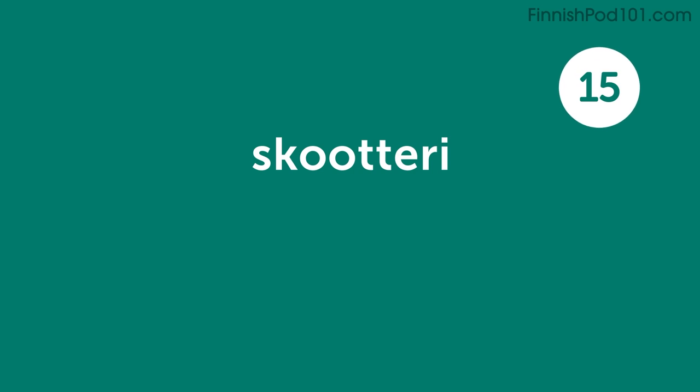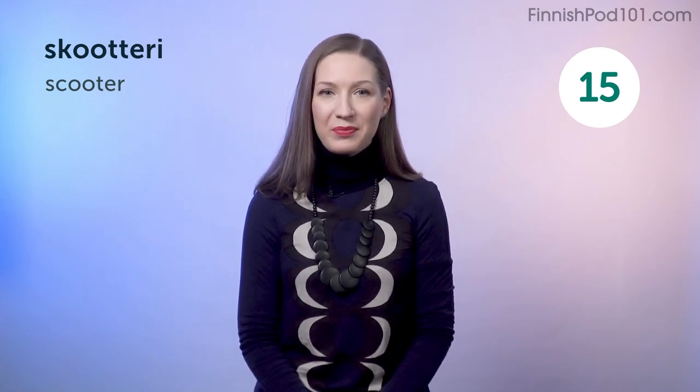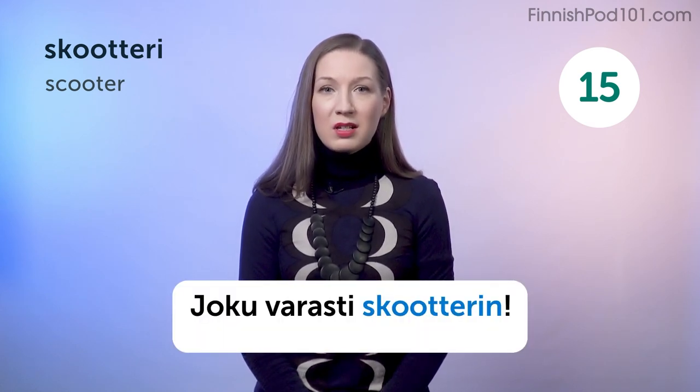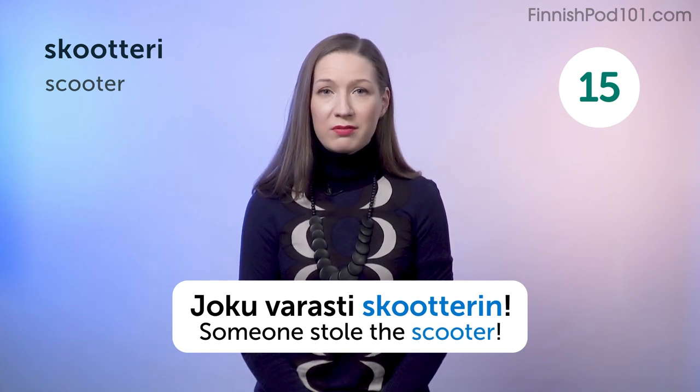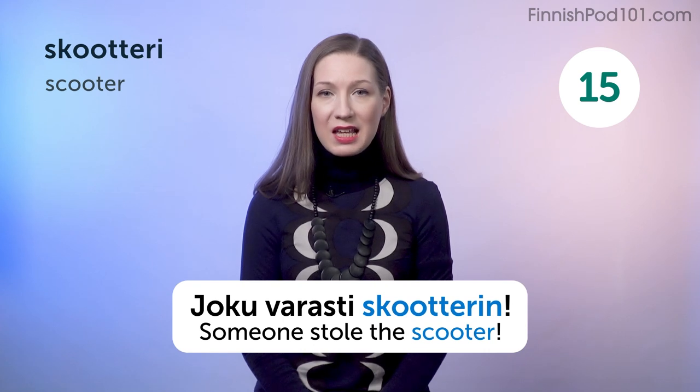Skootteri, scooter. Joku varasti skootterin. Someone stole the scooter.